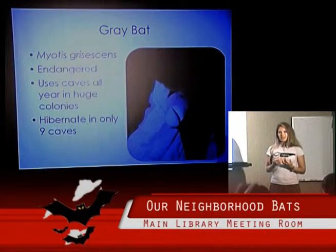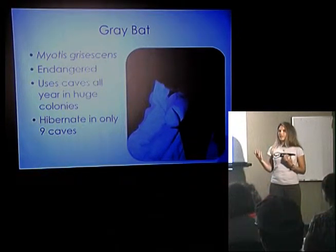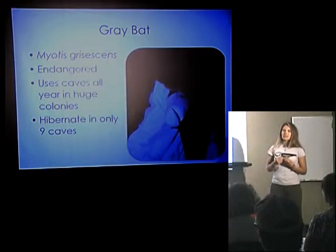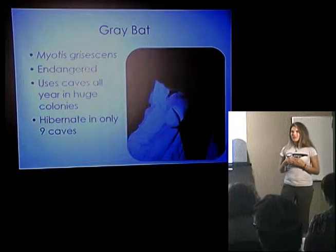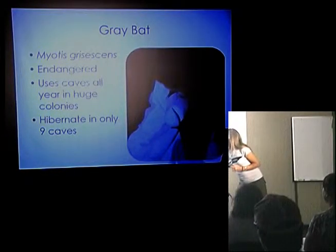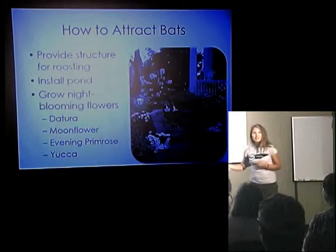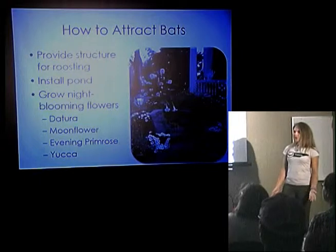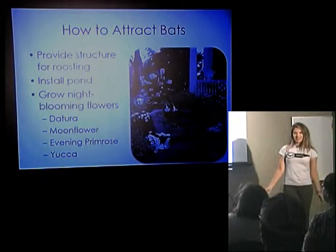That's why we try to protect them, because if someone goes in and destroys the cave or vandalizes the bats or whatever, then we lose a huge chunk of that population. That's all there is. Fortunately, they don't seem to be affected by white nose too greatly. So, bats are good, and we want to attract them.